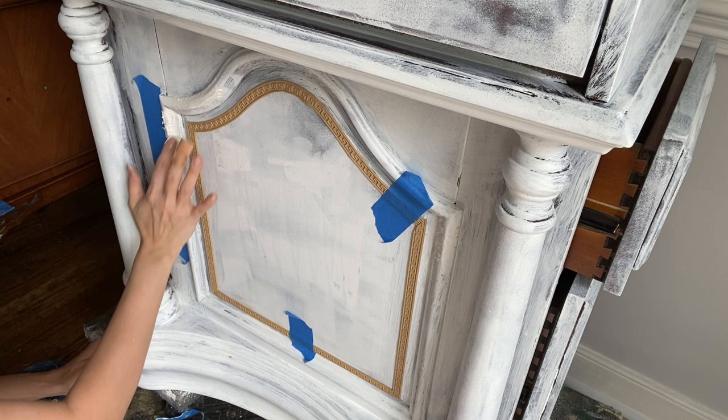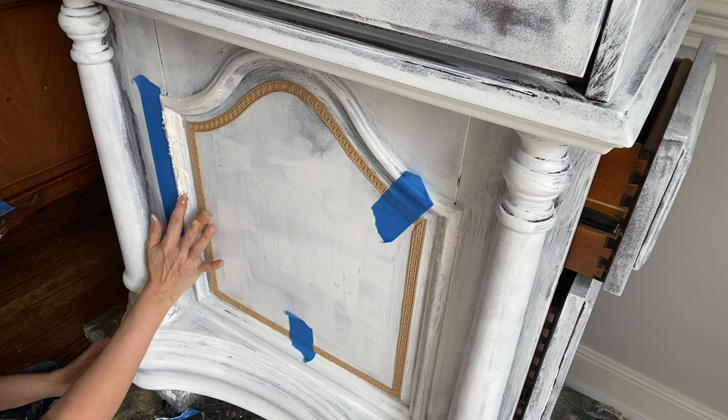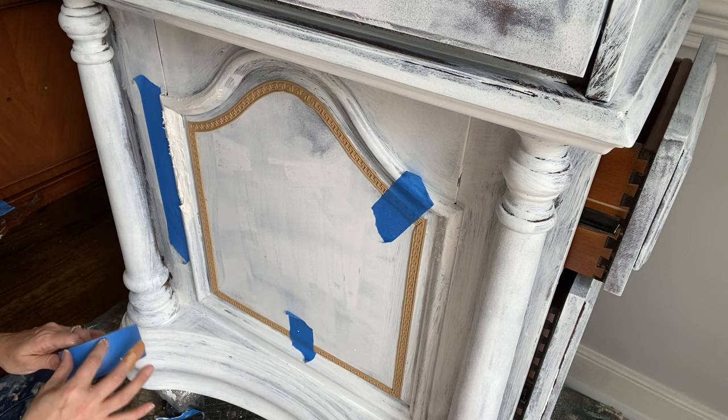So I'm kind of a messy girl. I like to use my hands and my fingers a lot, but you could use a spatula as well. I just filled in these areas with Dixie Belle mud in white. I'm going to build up the layers. I think it took me actually two different layers to build it up to the size of the trim where I want it to be. This way, when I come in and sand it back, I can make it look like it's supposed to be there.